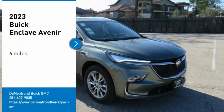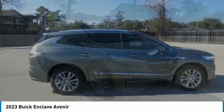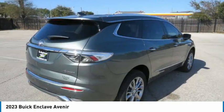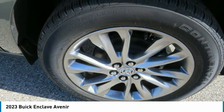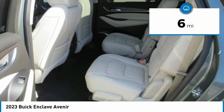Make a great choice today with the 2023 Enclave. The Enclave offers three rows of seats, standard, with seating for up to 8 passengers. Not only is it roomy and stylish, but Buick really did its homework on this vehicle. They did not cut any corners. This vehicle has less than 100 miles.